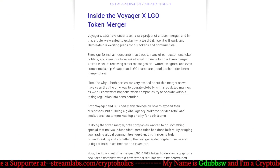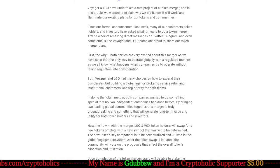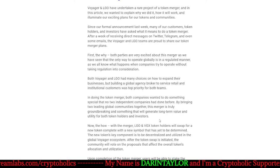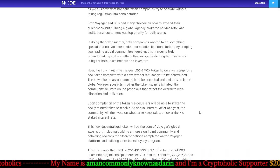What they did is basically they merged two parties together because LGO and Voyager's the USA, and they're out getting regulated, and they're getting set up for people to be able to use all the coins in New York. So they're getting New York certified. LGO covers other parts of other countries, Japan, China, whatever. So by merging together, they're able to help each other build what they both want to do instead of compete with each other. So they're working together to go globally instead of compete on their own continents. And that's what crypto is all about.